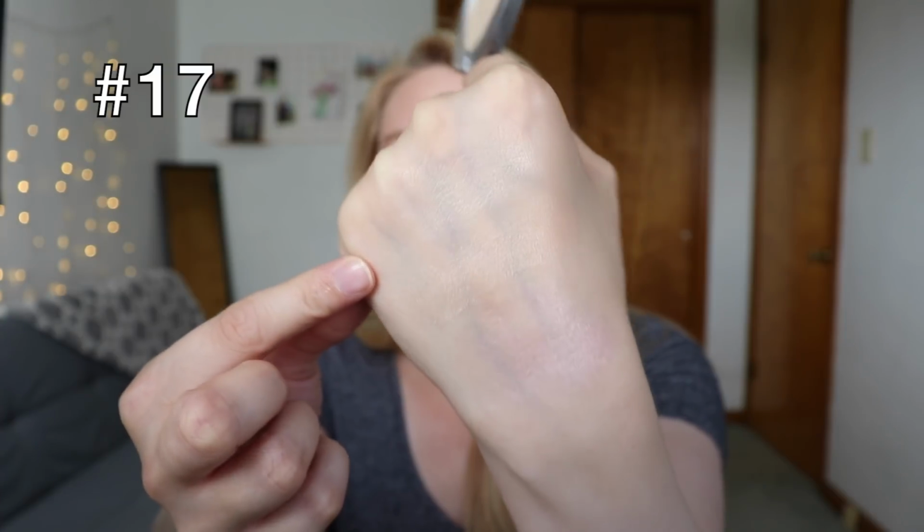This one is not as blinding as the Mary-Lou Manizer. It has a similar formula where it is very creamy. It has a very similar undertone, but it's a little bit more powdery, a little bit more dry, and can look like it sits on top of the skin a little bit more. You really have to work it into the skin. And it has a very similar undertone to Mary-Lou Manizer.